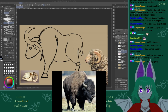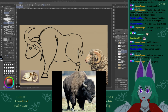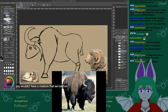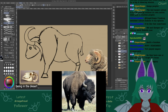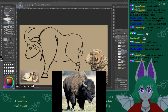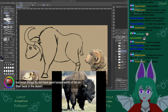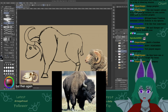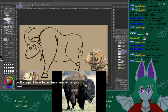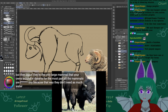I mentioned really early on in this stream, I think it was when it was only Etsy was around, things like you wouldn't have a creature that relied on a lot of water being in the desert, unless, like a camel, it had a very specific adaptation. But most things do not have giant lumps worth of fat on their back in the desert. It's just camels that do that. But then again, they're the only large mammal that roams around in deserts. For the most part, all the mammals are tiny, because that way they don't need as much water, because there's obviously not much water in a desert.